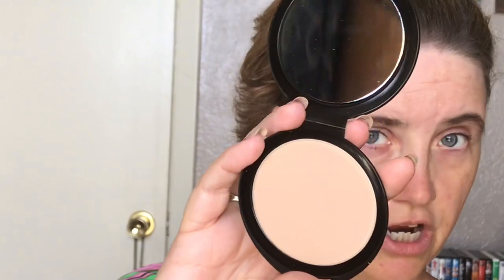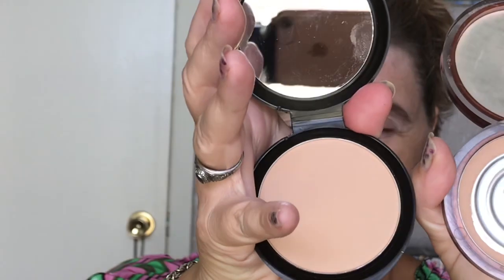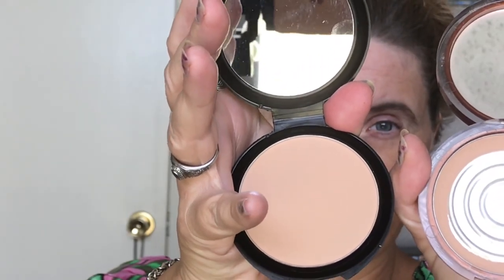So, the color is off. It might be a beige, but it'd be nice if there would be shade within the shade. Whereas my COVERGIRL Creamy beige is just a little darker. Here's the comparison. As you can see, COVERGIRL's a little darker. Now, does that matter? It's according to your skin tone.